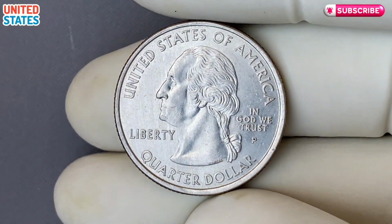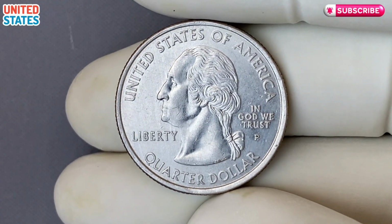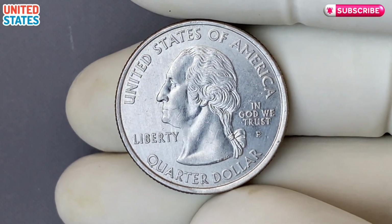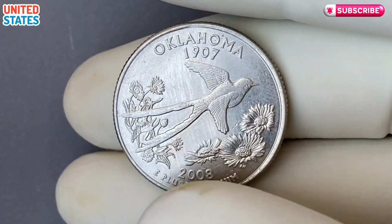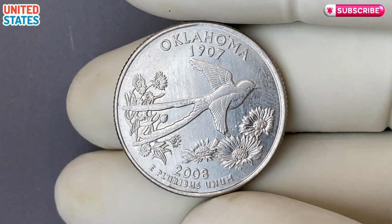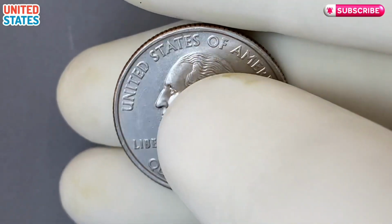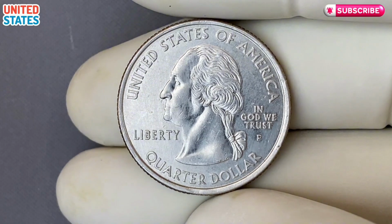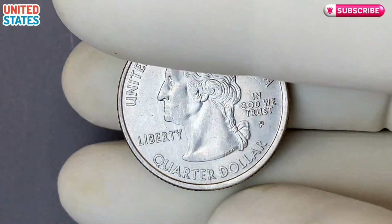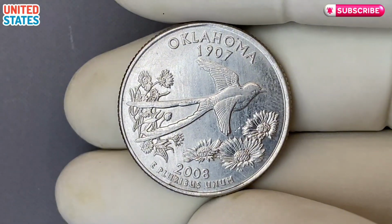In conclusion, the 2008 Oklahoma quarter is much more than just a beautiful piece of numismatic history. It's a coin that, when struck with a double die error, could be worth a staggering $50,000. If you happen to come across one of these rare coins, you could be holding a small fortune in your hands, so start checking your 2008 Oklahoma quarters today. Take a closer look, and who knows? You might be the lucky collector who finds this hidden gem.